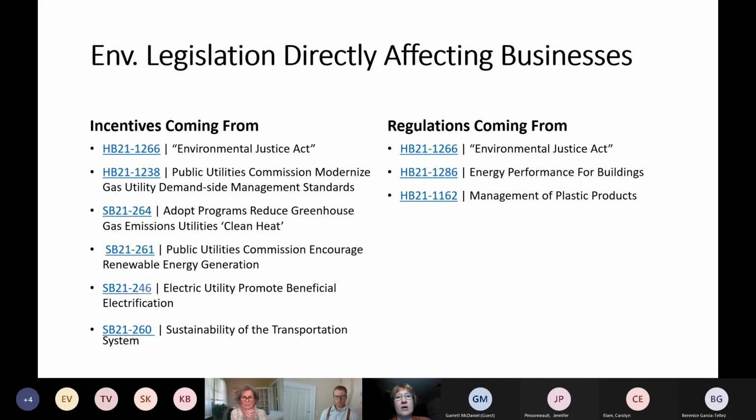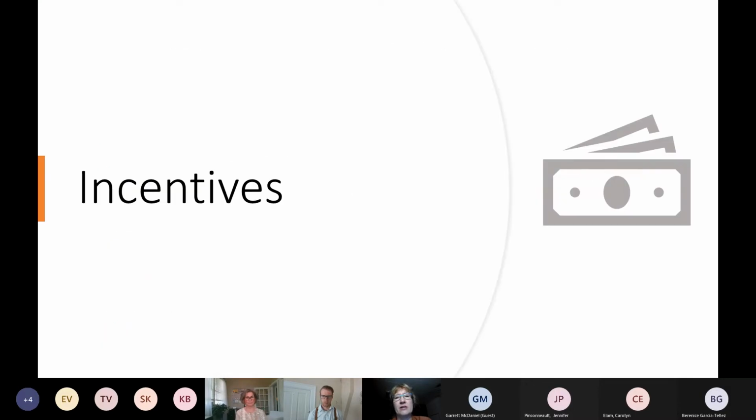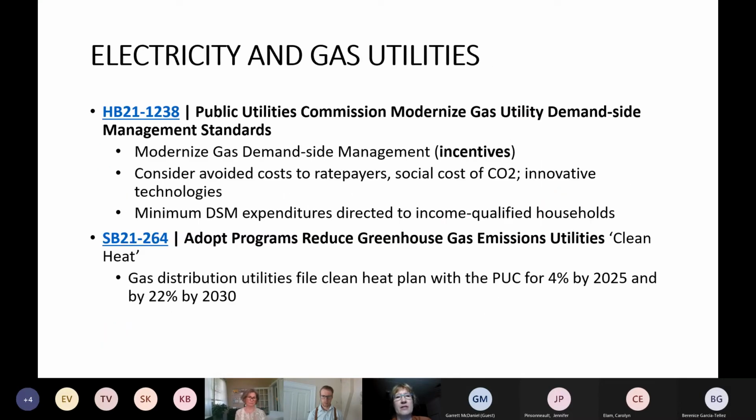There are a number of legislative bills that passed that involve potential incentives, and also a few that involve regulations. I will distribute these slides, so don't worry about taking notes furiously. And so I'll get right into the incentives.